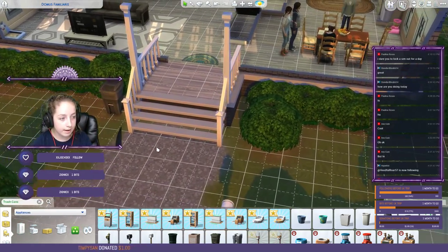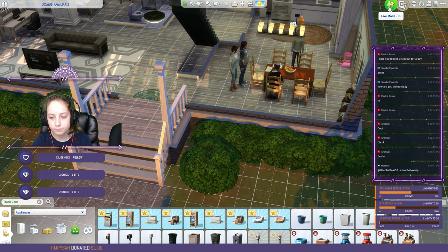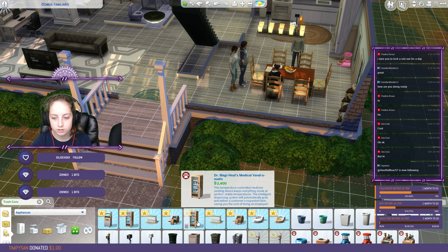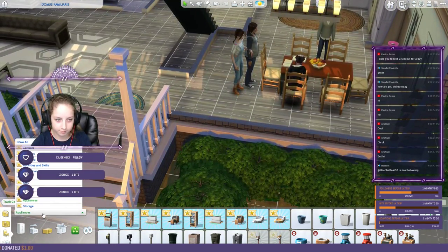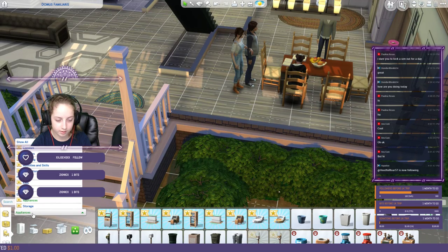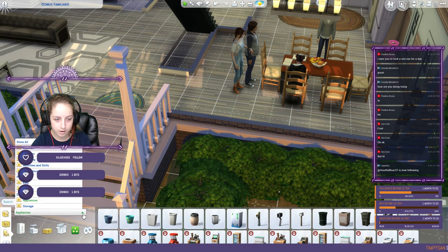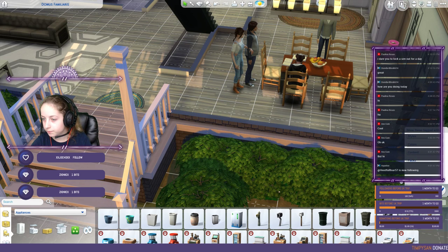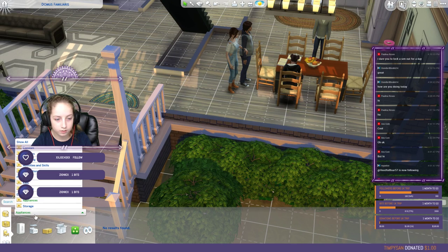I'll just get this one. To lock a sim out for a day? Which one? That just seems cruel. You don't get to decide. How do I get to custom content? Filter items. Custom content.